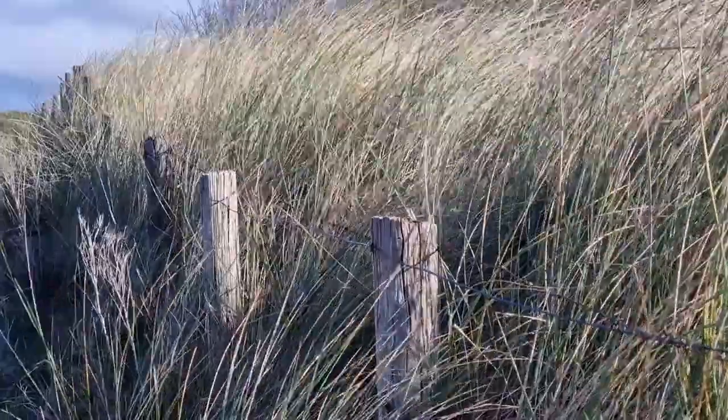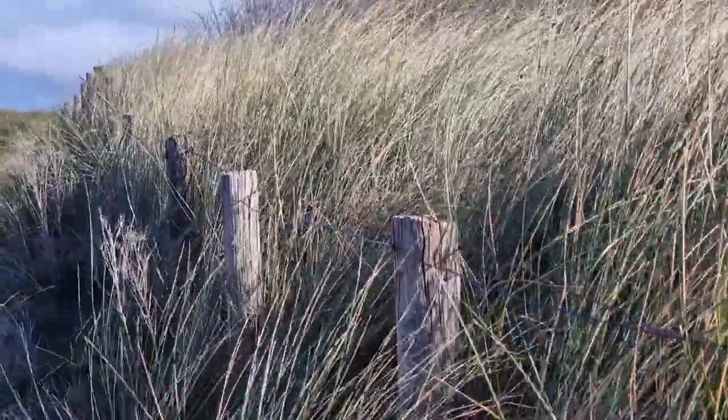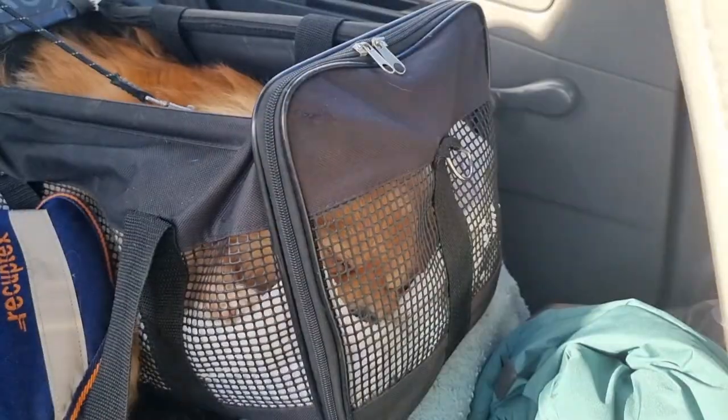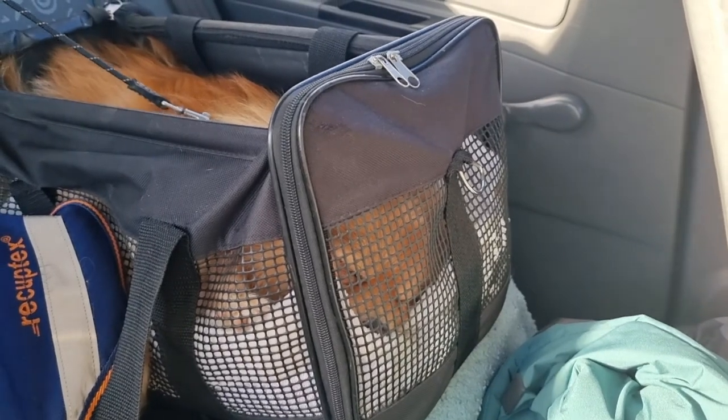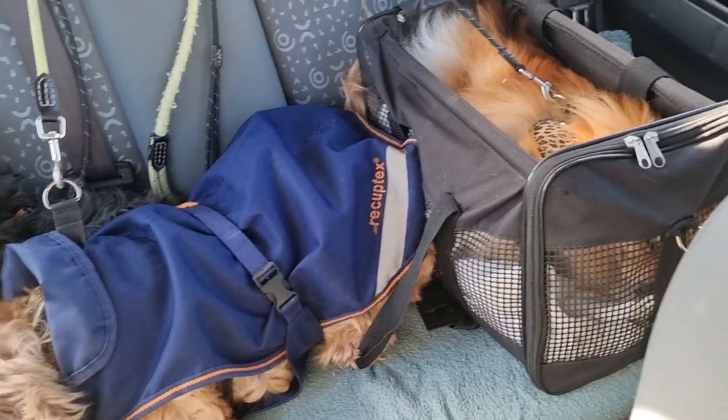We had an absolutely amazing time today at the beach. The weather was so nice and the dogs had a blast. We collected some nice shells and wood, and I'm going to let it dry at my house, and in a future arts and crafts video I will show you what we will make of it.